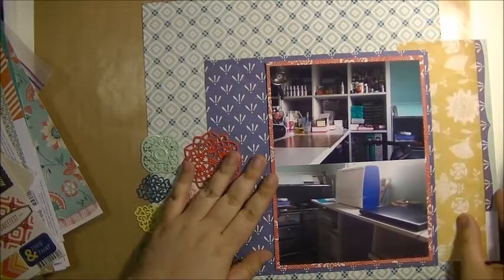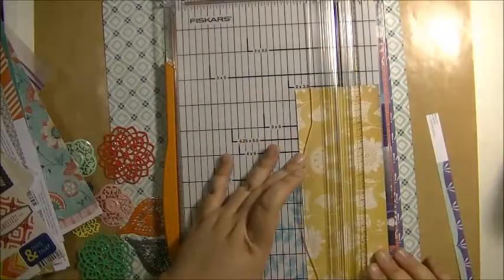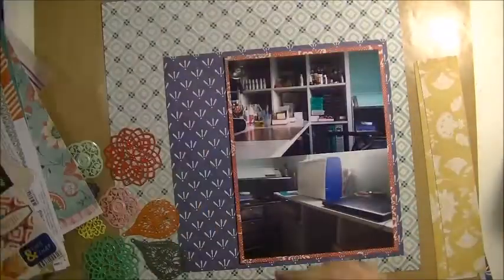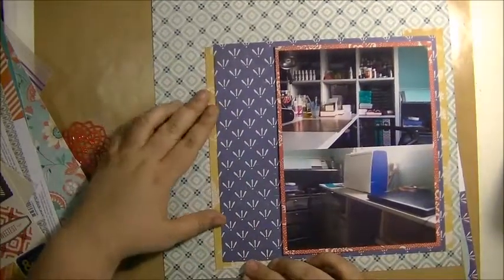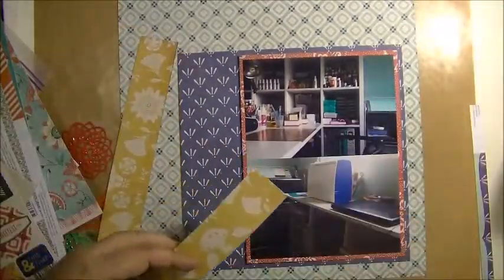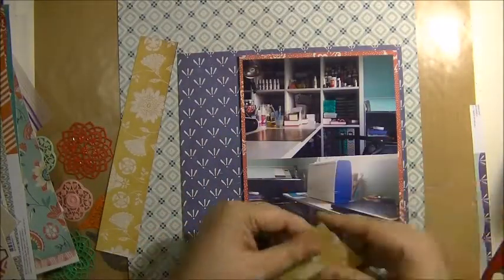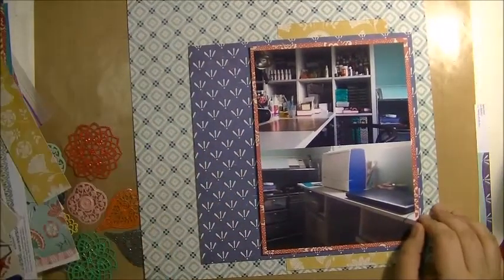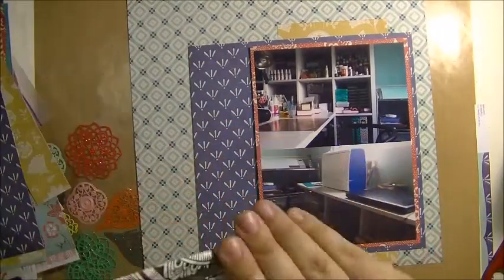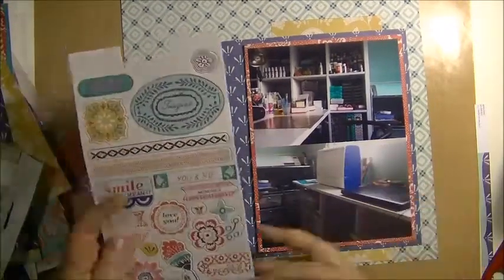So yeah, the background is the cumin, and then the red, kind of red orange paper that I matted my two photos on is called cardamom. And then I used that navy, and that one's called thyme. So I was looking at putting that yellow paper on there, but I ended up not keeping it on there. I changed my mind.